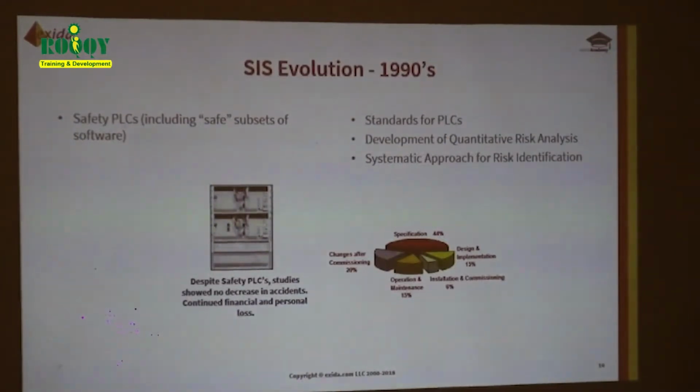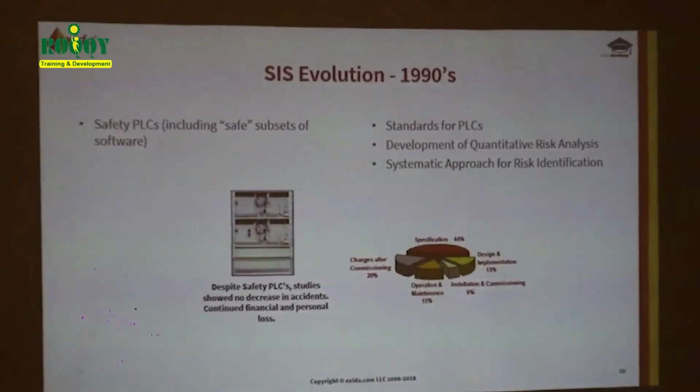the 61511, I think it is. Okay. Development of quantitative risk analysis, that's the FAST type analyses. The dispersion analysis, explosion analysis, overpressure analysis, all those type of analyses were developed. Software was developed, the techniques were developed. Okay. And a systematic approach for risk identification was developed. The lifecycle approach. You start this way and you do it this way. You don't do it any other way.